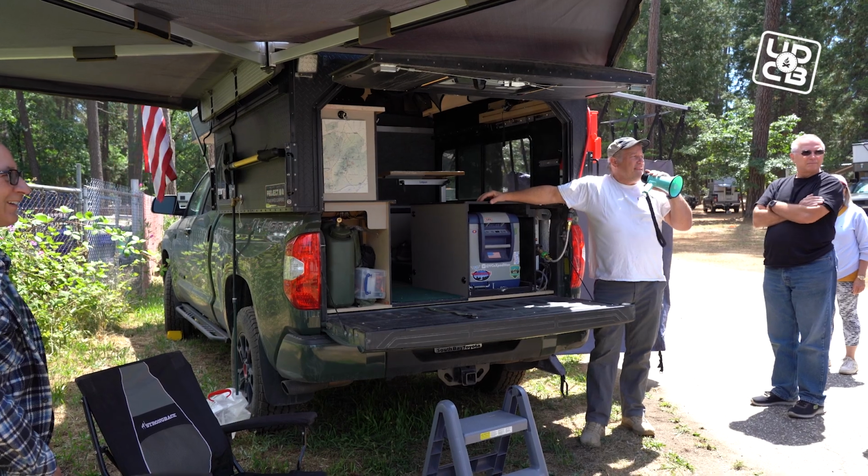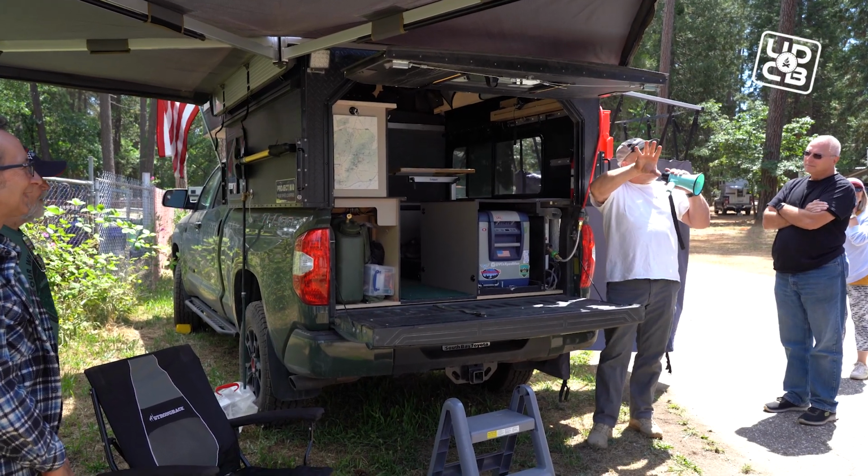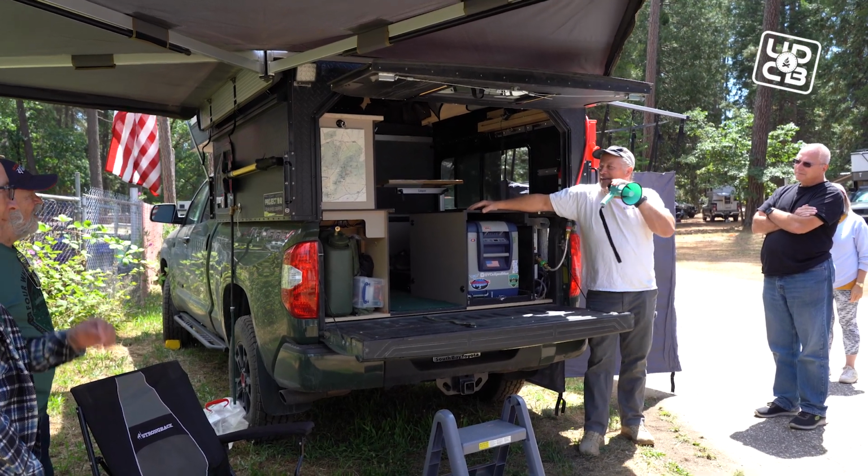Do the drawers fit next to the driving position? Yeah, right. Take out the door fronts and put it on my dashboard. That's what I need next, right? The old GPS. Yeah, old school.